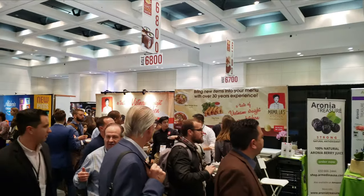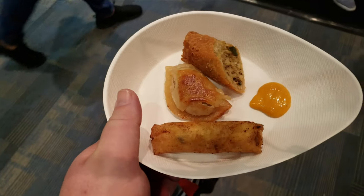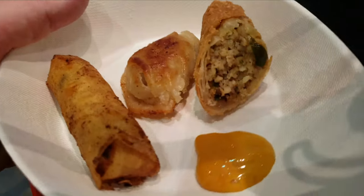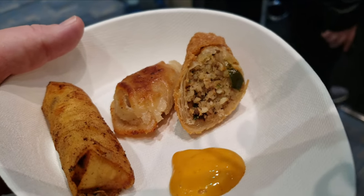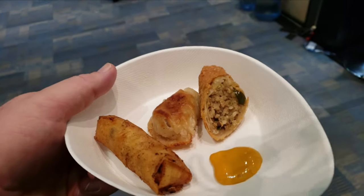All right, so I was over here at the Mama Liu, and they had a whole bunch of different stuff. It's hard to see, but what I did get is an egg roll and a pot sticker and something I'd never seen before. It is a Boudin style egg roll, Louisiana style. So let's see if I can get somewhere where I can actually taste this. You guys can see me tasting it.